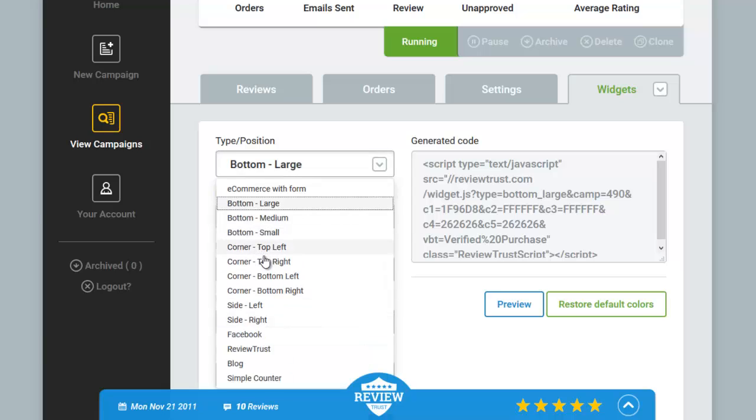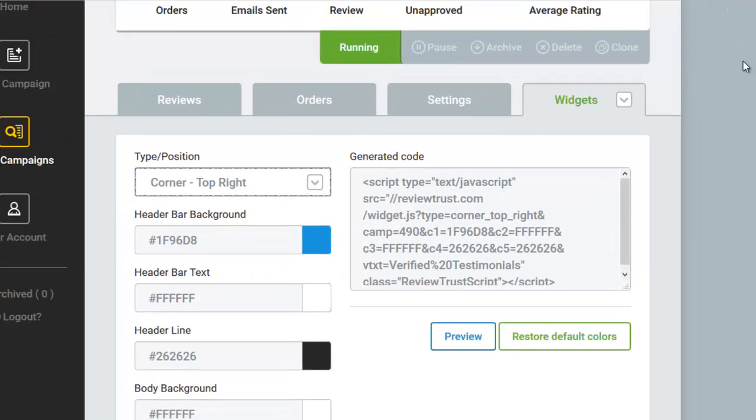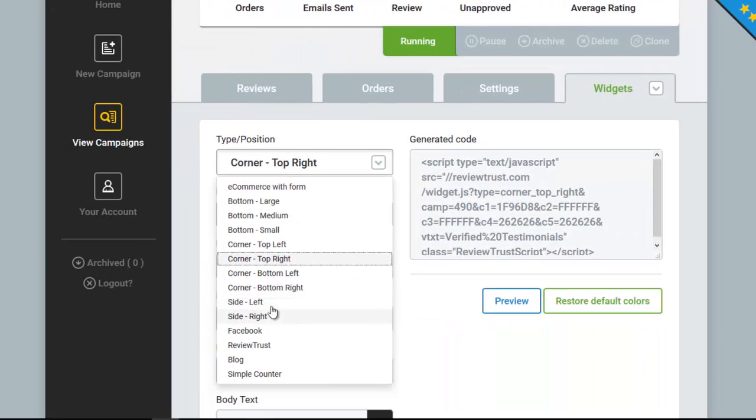So there's also a few corner ones. So corner top right. I like this one quite a bit as well. Shows up on the top right-hand corner over here. There we go. So really, really neat. There's quite a few here. Let me just show you side right.